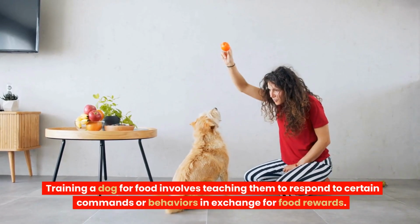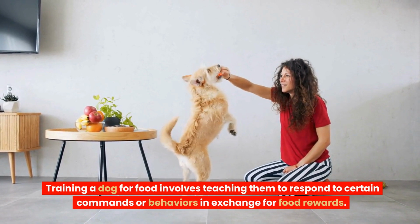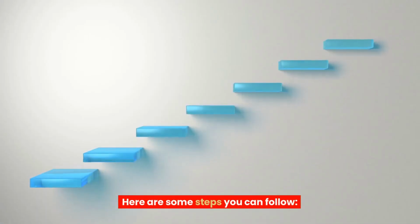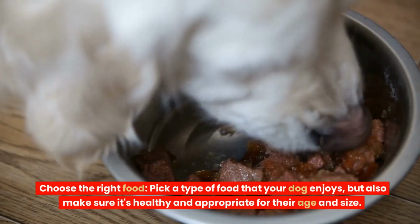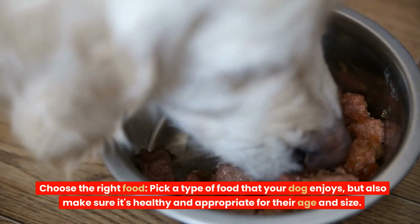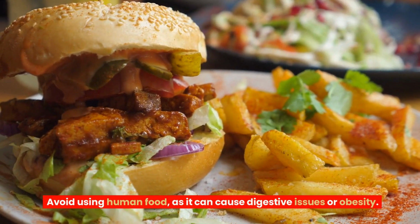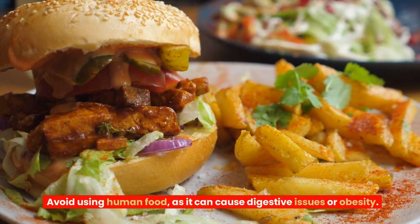Training a dog for food involves teaching them to respond to certain commands or behaviors in exchange for food rewards. Here are some steps you can follow. Choose the right food. Pick a type of food that your dog enjoys, but also make sure it's healthy and appropriate for their age and size. Avoid using human food, as it can cause digestive issues or obesity.